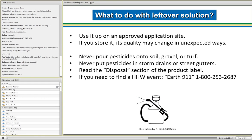Now, what to do with leftover solution? Use it up on an approved application site. That's really the best and the only piece of advice I can give you. If it's a product that you mixed up to apply to turf or grassy areas, and you've already treated your grassy area, then ask around to see if your friends need the same kind of application, and you can go over and spray out the rest of what you've got on their grassy areas. Never pour pesticides onto soil, gravel, or turf. Never put pesticides in storm drains or street gutters.